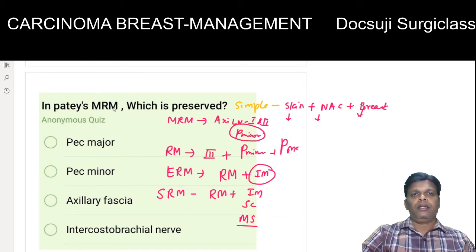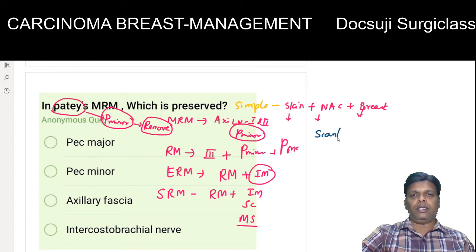In MRM, again, there are three types. One is called Patties. Patties means which is nothing but removal of the pectoralis minor. All these things are based on the pectoralis minor muscle only. So pectoralis minor you are going to remove, then you can call it as Patties mastectomy. Suppose if you are going to preserve or if you are going to retract the muscle, so then that procedure is called scanlon. We are going to retract the pectoralis minor muscle, then that is called as scanlon procedure.